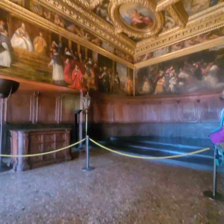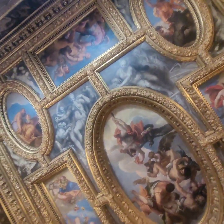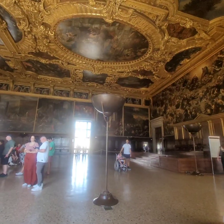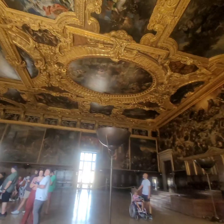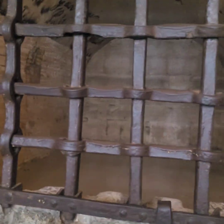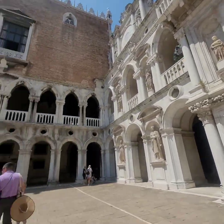It was really special to be standing in the exact same place that Venetian officials used to make decisions about Venice back in the 16th century. After some time in the palace, we ended up walking down to the prisons, which were actually pretty interesting and pretty fun. It kind of reminded me of catacombs kind of vibes.